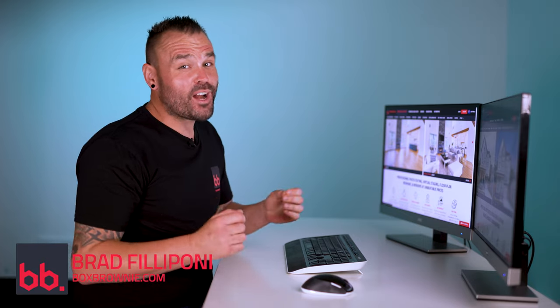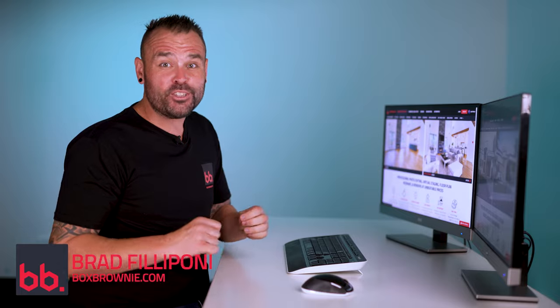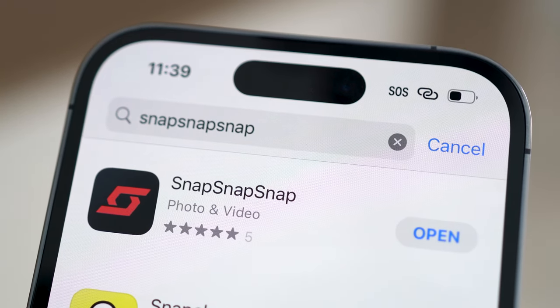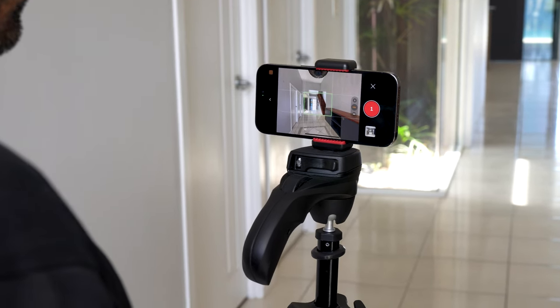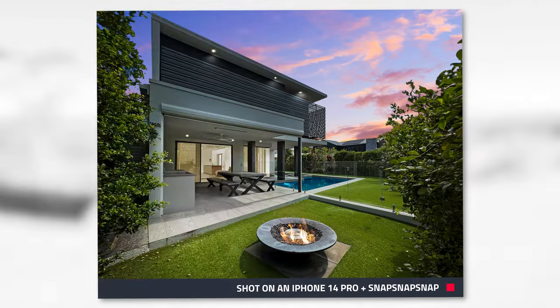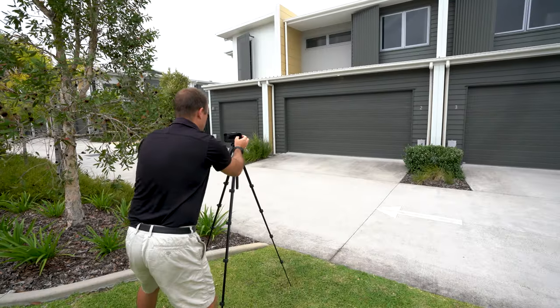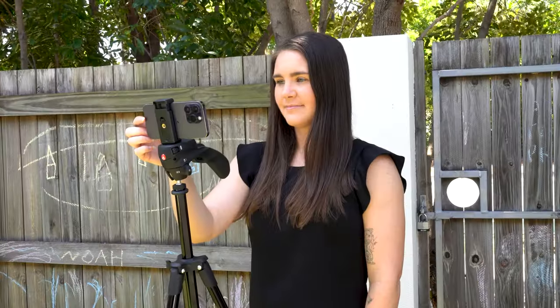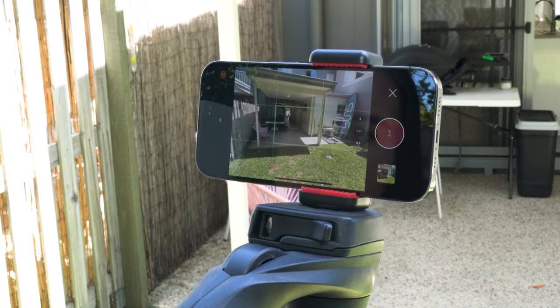Hey everyone, I'm Brad Filippone from BoxBrownie.com, and today I'm gonna show you our brand new app called SnapSnapSnap, which is the simplest, fastest, and most cost-effective way to shoot professional quality real estate photos using your iPhone. The app is designed for real estate professionals and property managers who currently shoot with their iPhone and are looking for an easy solution to drastically increase the quality of their photos.